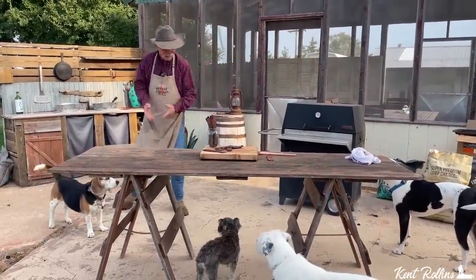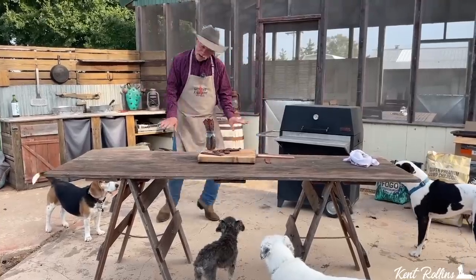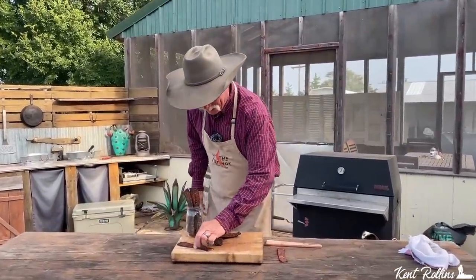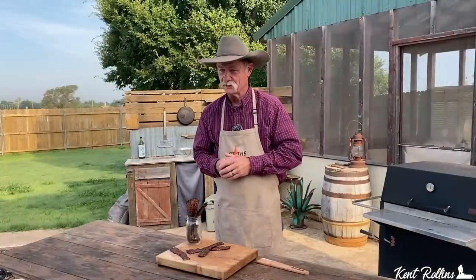Bacon, I love bacon. Woo! Bacon meter on high again today. Woo-wee. That is some delicious stuff.